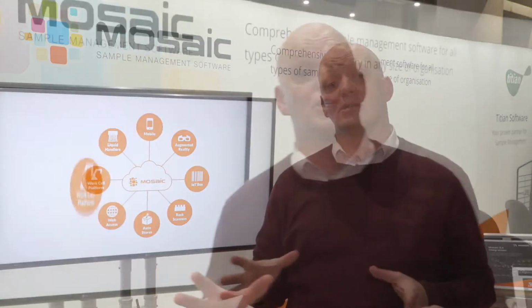So yes, I will say the flexibility has been great. There's always limitation. I think it's very easy to implement Mosaic at the outset to get you up and running and simply replace an old tired system. It is also easy to, as I said before, evolve the system so that it keeps up with your current workflows.